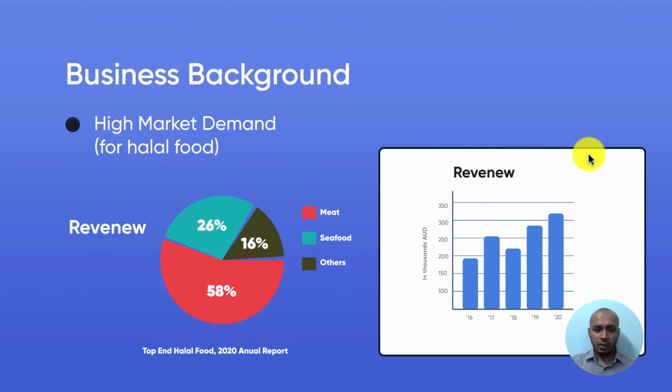We have also done a revenue analysis of the business, and we have seen that the business makes most of its money from selling meat, a quarter of its revenue comes from selling seafoods or fishes, and the rest comes from the other goods they sell. We've also looked at the revenue of the last 5 years, and it's growing really gradually, which is a good thing for this business.